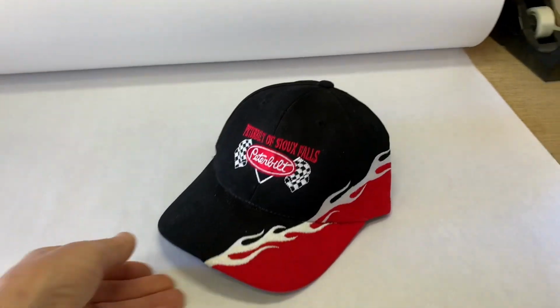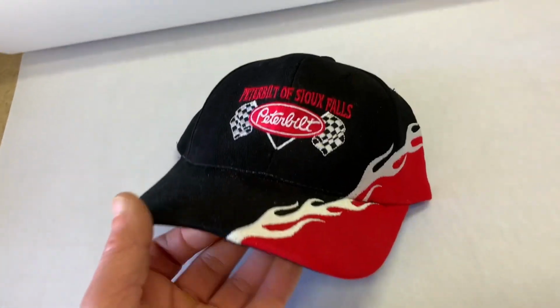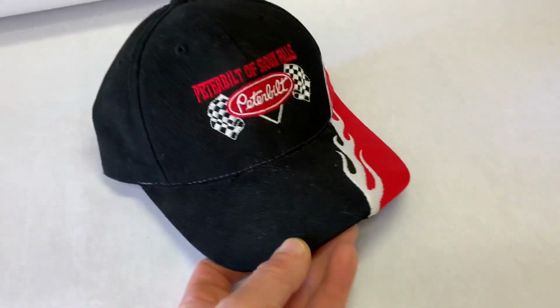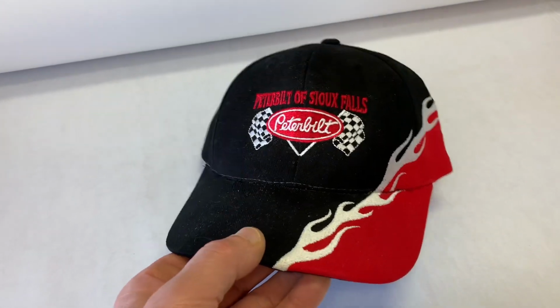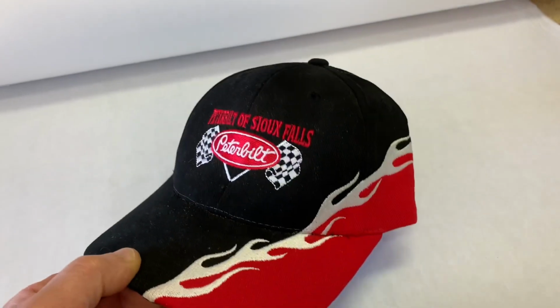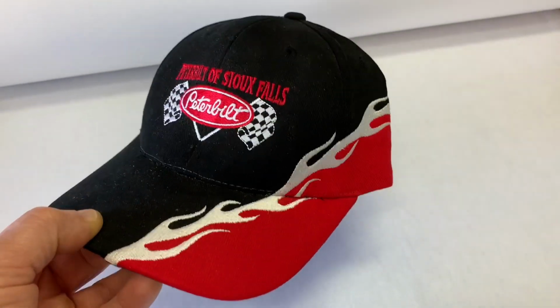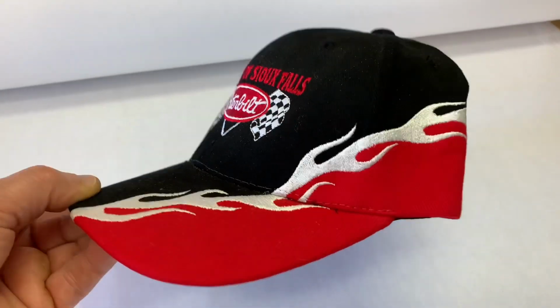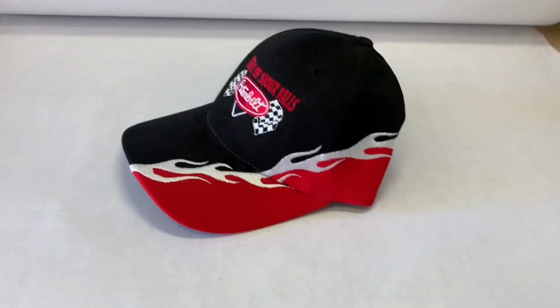Pretty slow week. Looks like the summer shopping season has come. This is a Peterbilt of Sioux Falls hat that used to be my hat. At least I received it from the owner of the truck company I used to drive for back in 2010, I think, is when I got this. Anyway, he bought me a new truck, and the dealership gave free hats for every $150,000 truck they sold. I never wore it, and I finally pulled it out of the closet last year, I believe, and put it up for sale for 20 bucks. But got no offers until yesterday. $13.